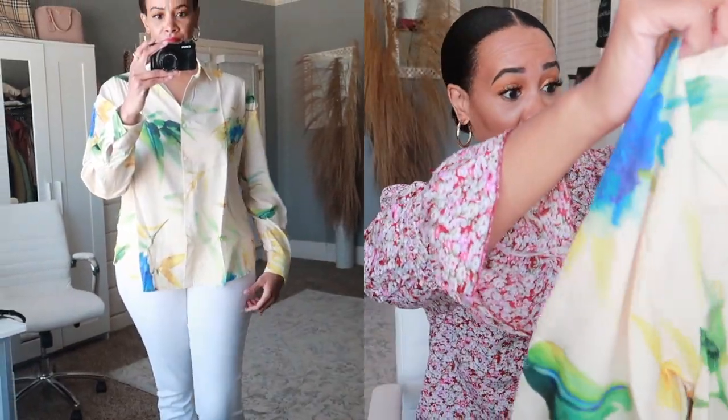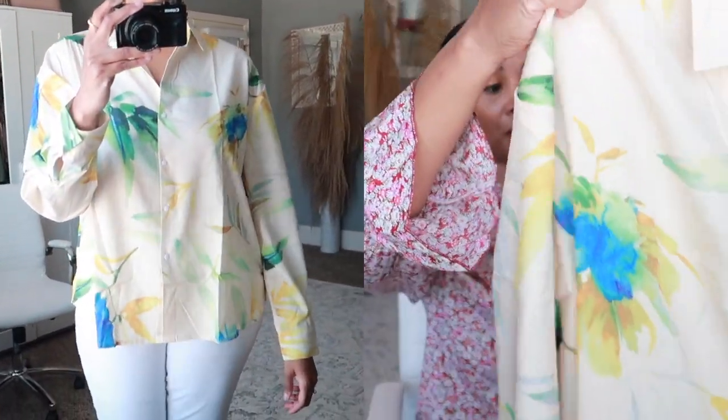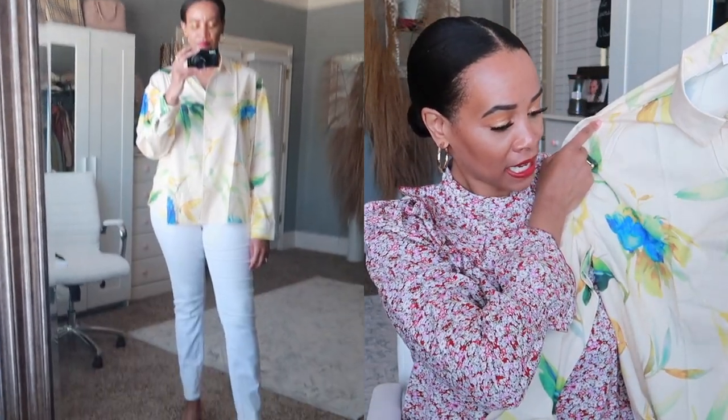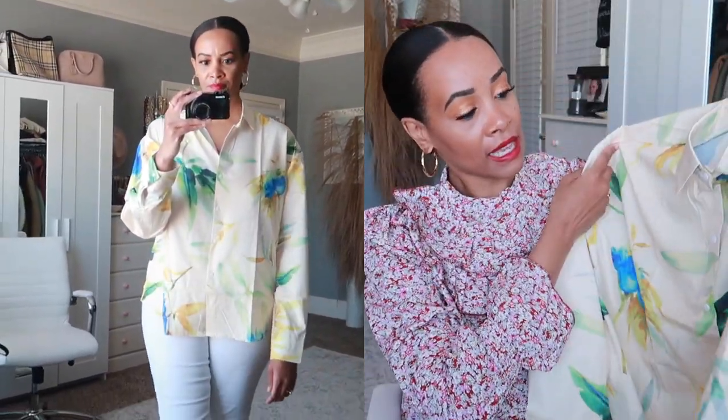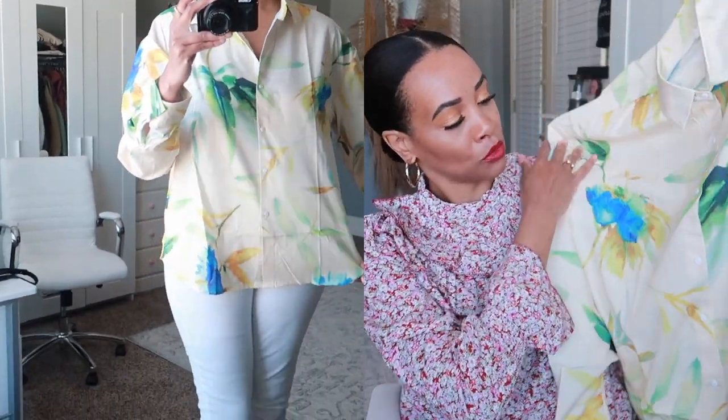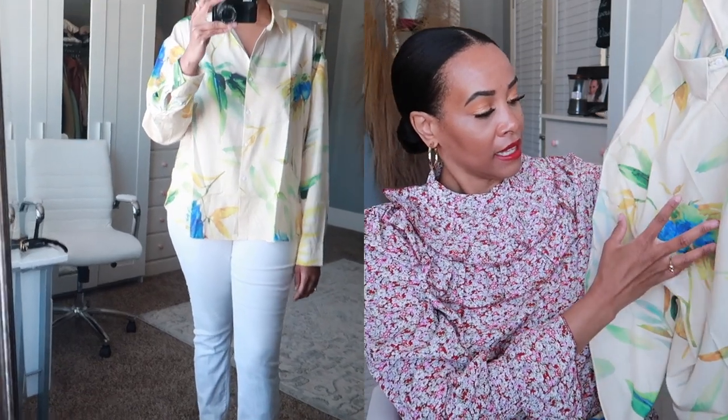All right, the next piece I think is another button up shirt. Yep, like I said, I went crazy with the button ups, and I love this. Oh, I love this so much when I saw it on the site, and I'm so excited it came, and I was not disappointed. I love the colors of this. The shirt itself is this kind of beigey color, and it just has these beautiful flower details, like watercolors. Kind of put me in the mind of watercolors.